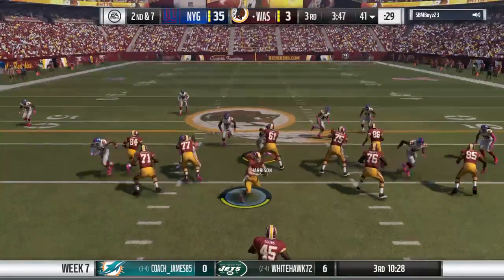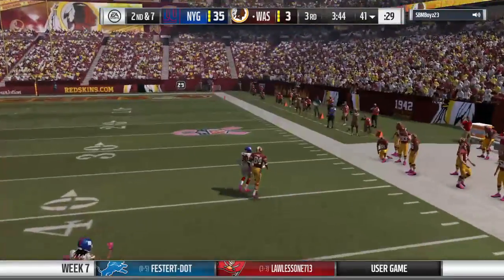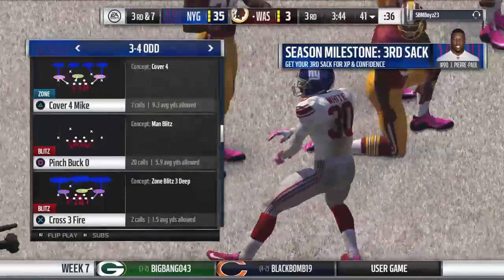They come out with 1 back and 3 tight ends. And his throw is incomplete. Niles Paul, the intended target, and it's 3rd down.